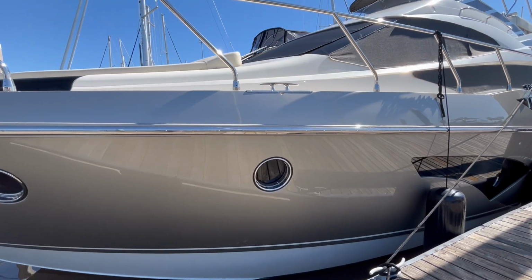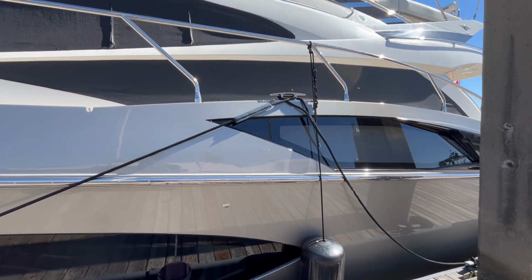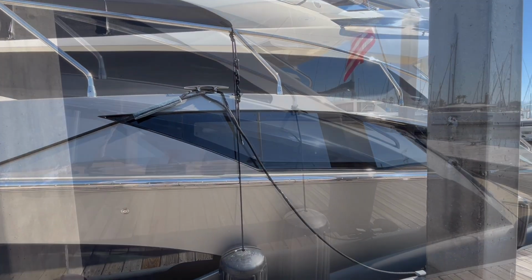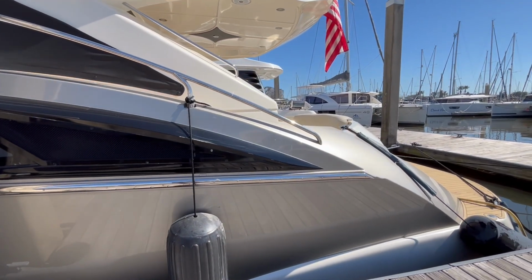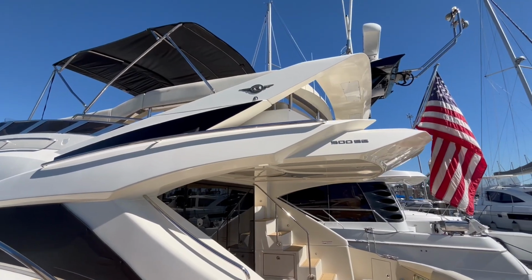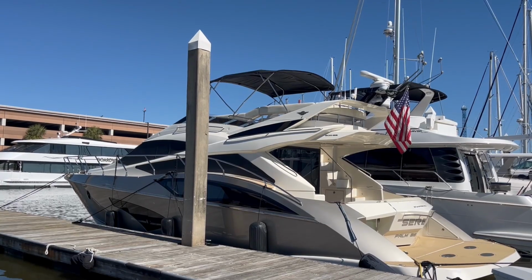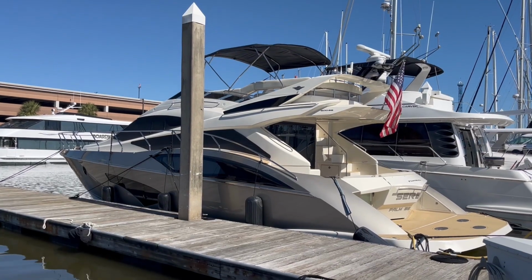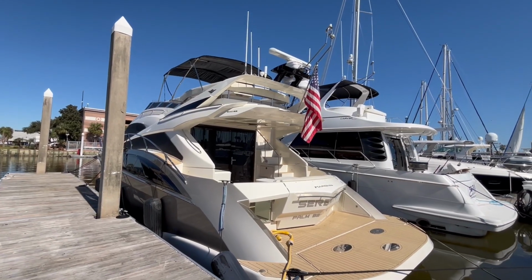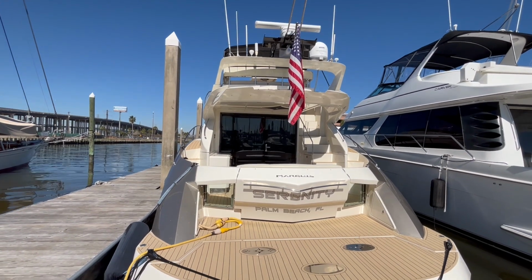This yacht is designed to handle a variety of sea conditions, and its V-hull shape provides a smooth and stable ride even in rough waters. The craftsmanship and attention to detail are apparent in the fit and finish. The exterior gel coat is well maintained, and the stainless steel accents, deck, and high-quality hardware contribute to the luxurious look and feel. The Marquis 500 offers a combination of performance, luxury, and livability.